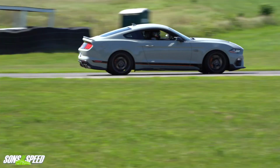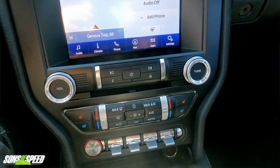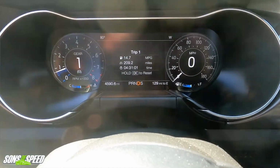Now, one thing we have to note is the 350 and 350R were only manual. This one you actually have the option. And as unfortunate as it turned out, the press car that we got was the 10-speed automatic. I know, race car driver, you've got to have your manual, I get it. But in a non-biased opinion, how's the 10-speed doing?